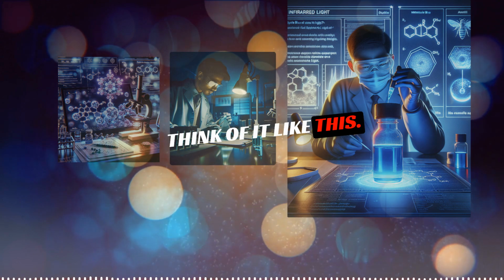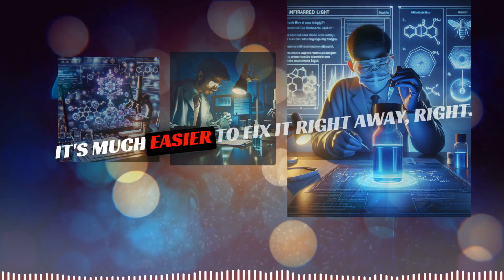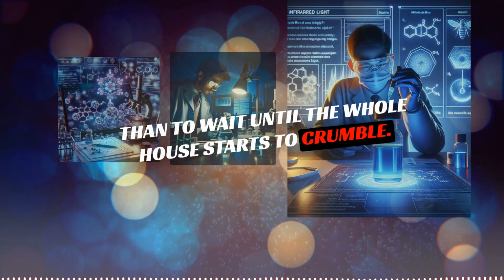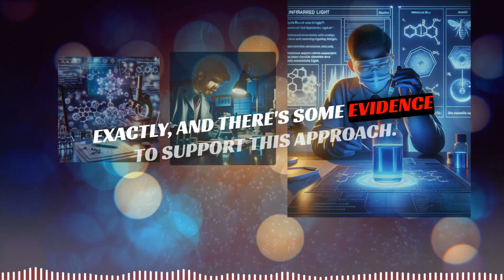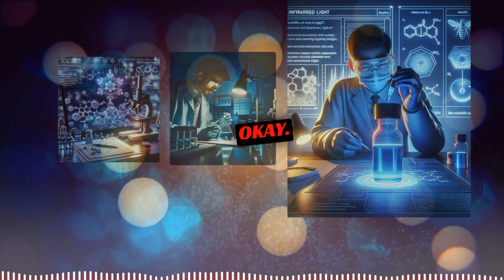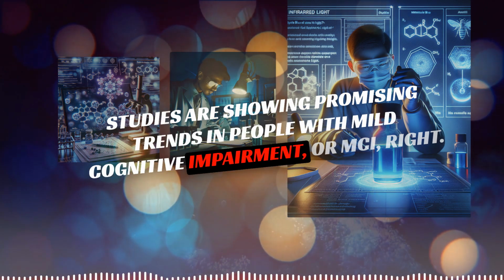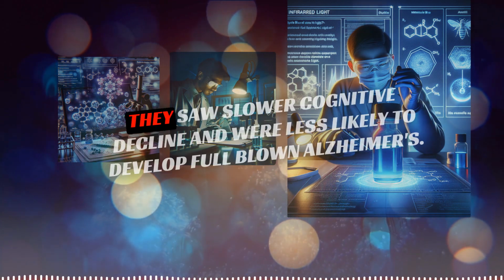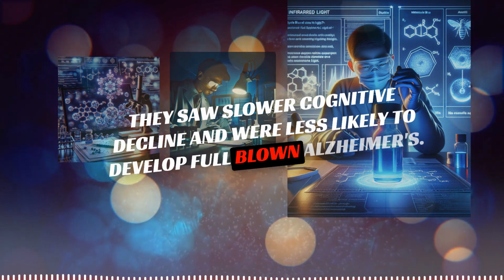Exactly. Think of it like this. If you have a small crack in your foundation, it's much easier to fix it right away than to wait until the whole house starts to crumble. So we're talking about preventative maintenance for the brain. Exactly. And there's some evidence to support this approach. Studies are showing promising trends in people with mild cognitive impairment, or MCI, who were treated with low-dose MB. They saw slower cognitive decline and were less likely to develop full-blown Alzheimer's.